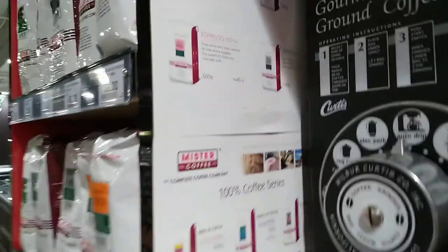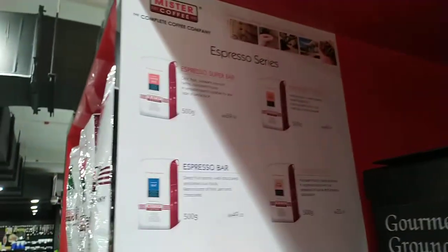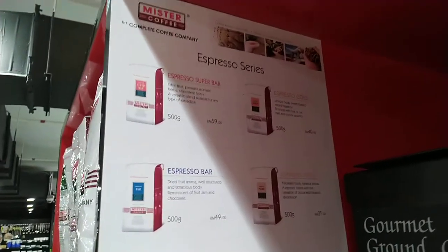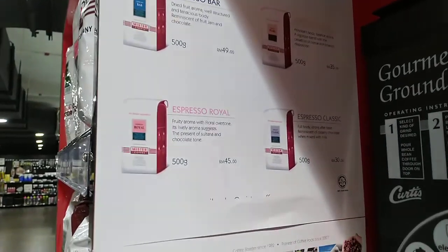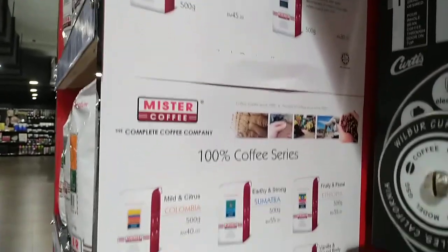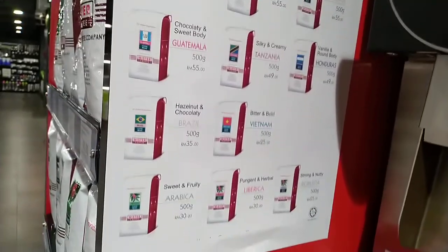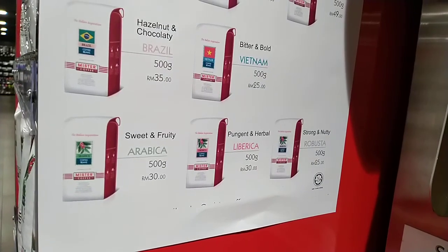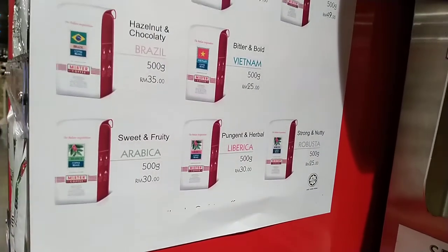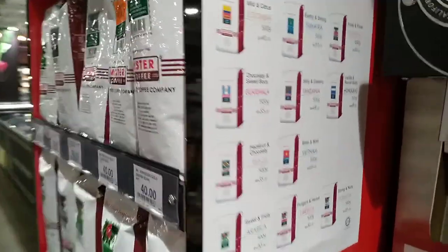Then also we have the simple description here on the profile of our coffee. As you can see, Arabica is sweet and fruity, Liberica is pungent and herbal. Robusta is strong and nutty.